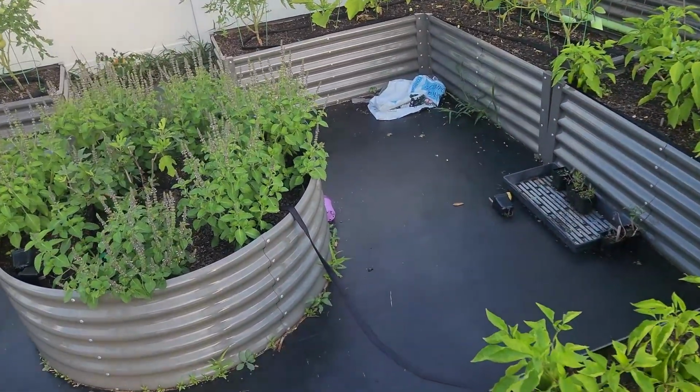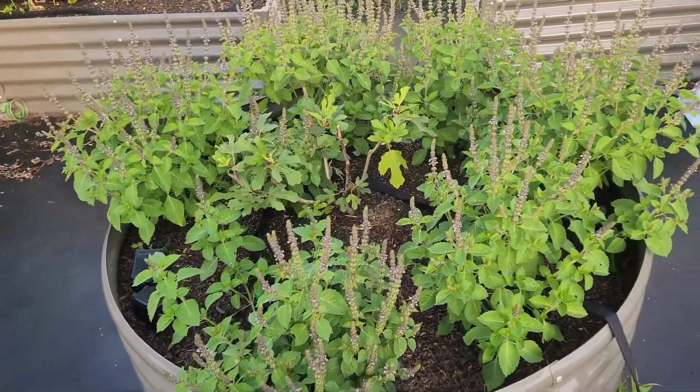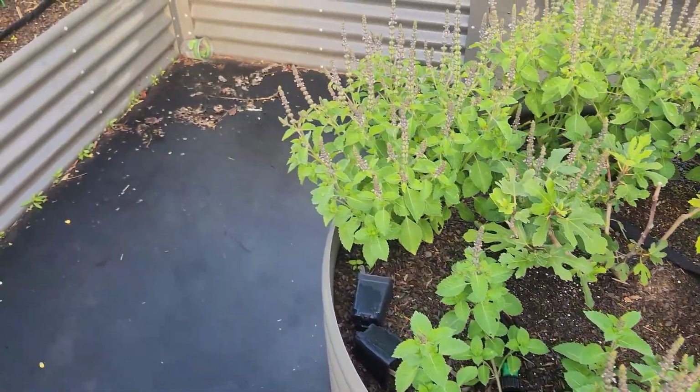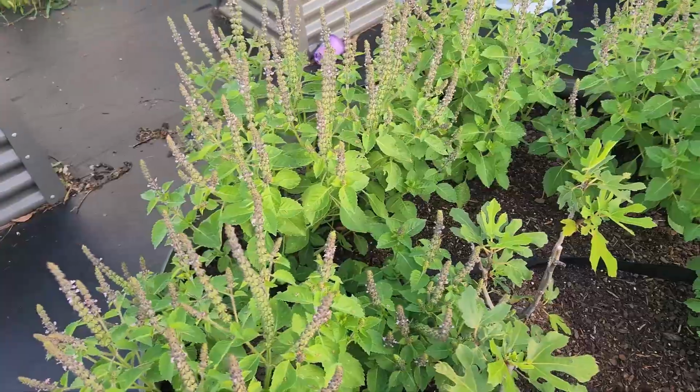I almost forgot to show you guys the fig tree, which you can barely see for the basil. I have pruners out here for harvesting, and I think I'm going to need to just do a major haircut on this basil. But look at how massive it's all gotten. And it smells so good.